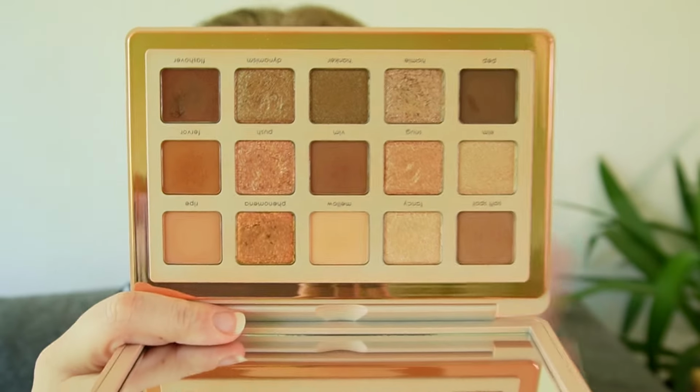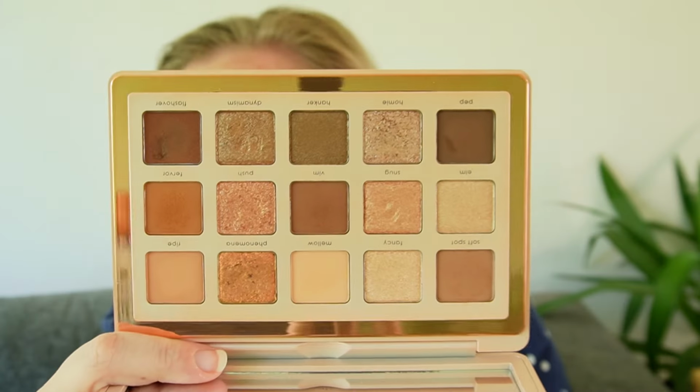And this is one that was still pulling on my heartstrings because with Natasha Denona, a lot of the imaging is so deceiving when you see it online. And I had not been able to find this eyeshadow palette anywhere in real life. None of the Sephoras I went to stocked it, and I had practically given it up because I knew that I would have to see this in real life to really know what it could do. But now that I've tested it out, I feel it's warm toned, but it's definitely more of a neutral warm tone palette.